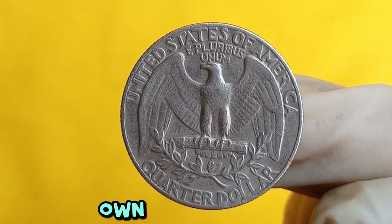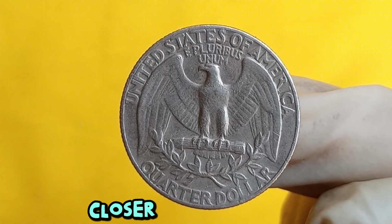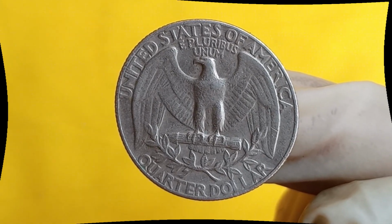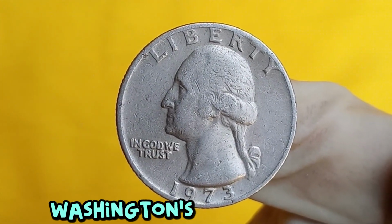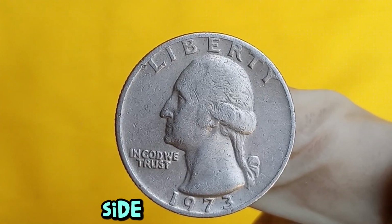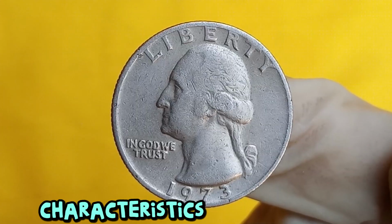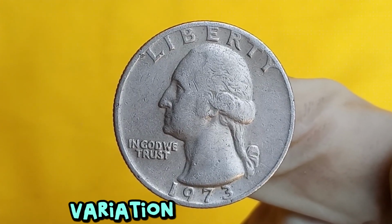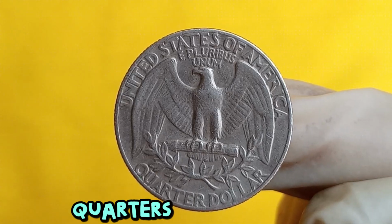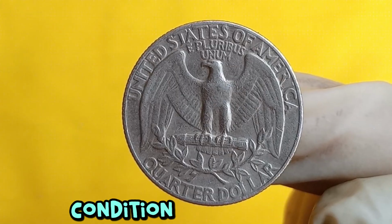If you happen to own a 1973 Liberty quarter dollar, it is always worth taking a closer look. Check the condition of the coin carefully. Look for strong details in Washington's hair, sharp lettering, and a clear eagle on the reverse side. Also pay attention to mint marks and unusual characteristics that could indicate a rare variation or mint error. Even though many 1973 quarters are common, a small number can carry significant value depending on their condition and rarity.